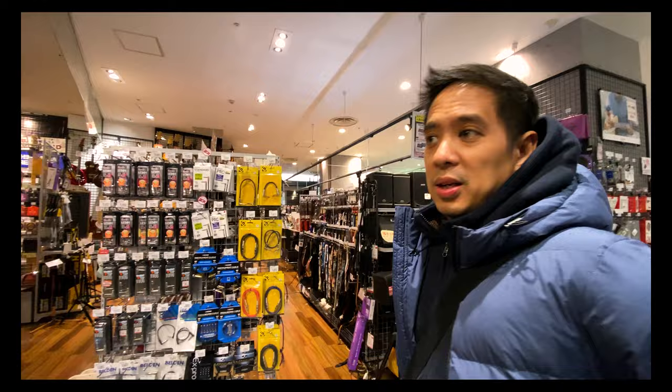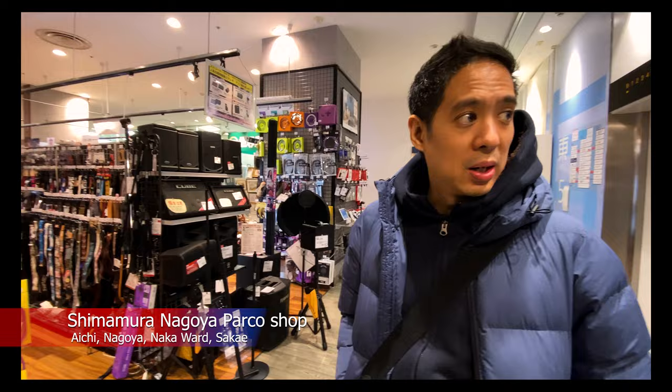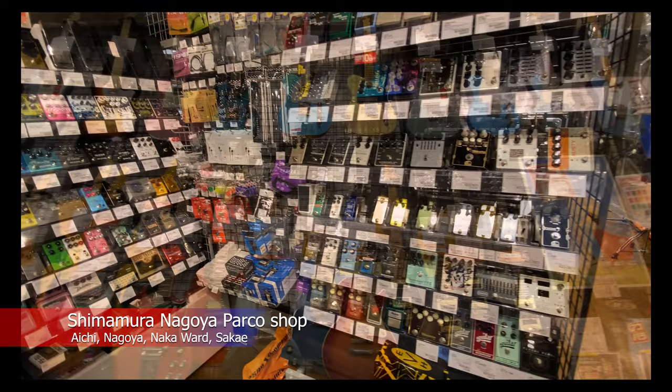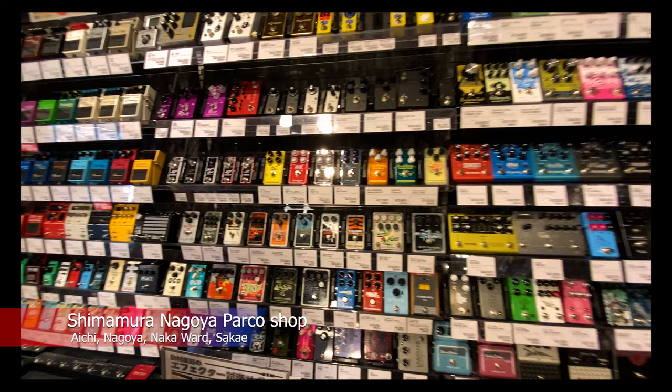So here we are in Shimamura, inside the mall, on the fifth floor of Parco, Shimamura Music. So they have a lot of nice guitars and nice things to choose from. And they're comparable to the big store brands here.